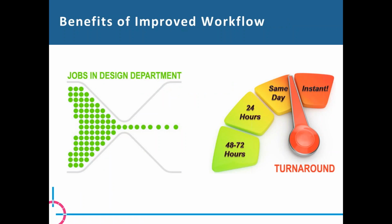So I would say this representation is a pretty huge saving point in our business. There are some results that we get out of it. Jobs go into the design department, they sit in a bin and wait for someone to get to them. It may take 2 or 3 days, and that pushes our turnaround times back.